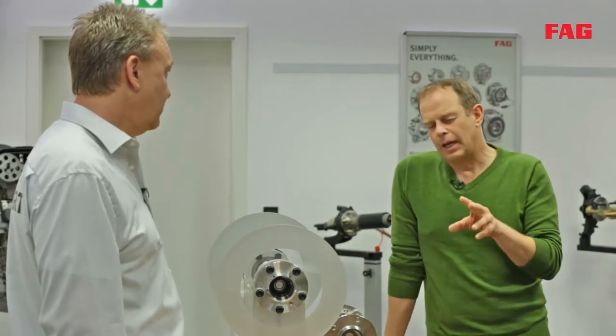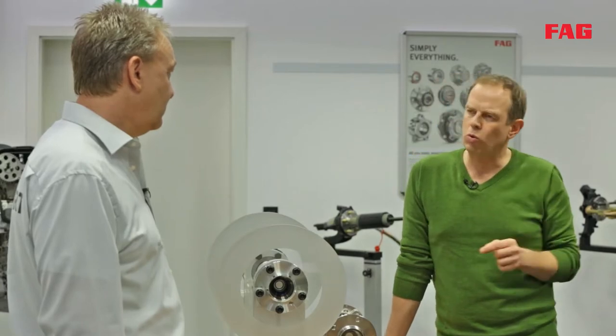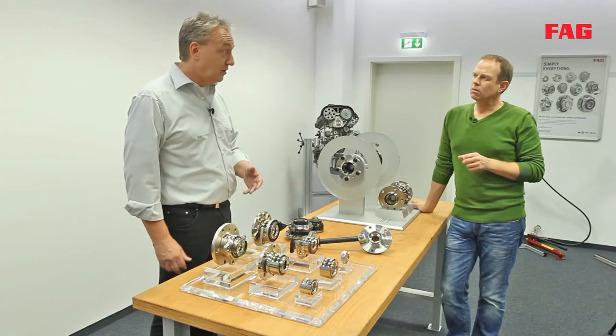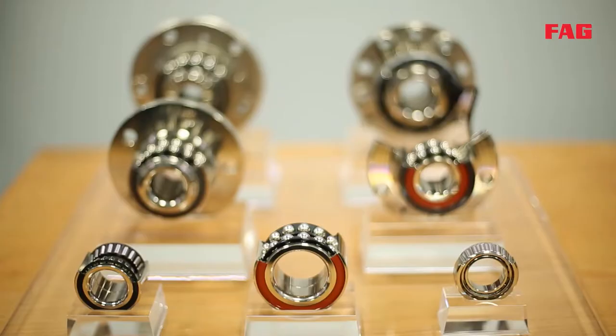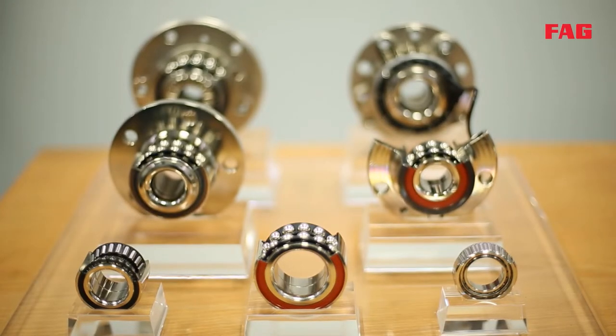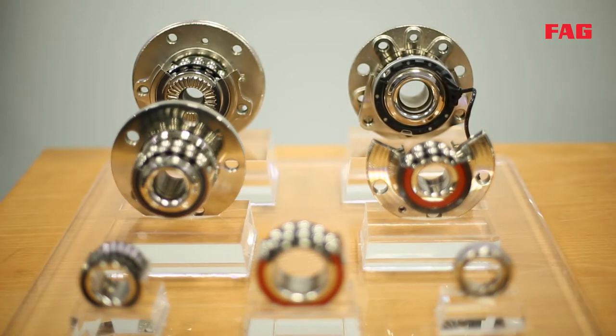But let's go back to the wheel bearings. So we can't really say that the first two generations are completely outdated. Not at all. For each new car model, we develop a wheel bearing that is the best solution for the demands of the manufacturer. It doesn't matter if it's a third, second, or first generation. What matters is that the wheel bearings in general are a safety critical component. They're responsible for making the vehicle drive safely on the road.